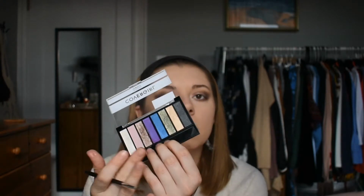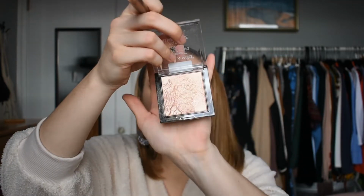I only used three shades from this palette, but this was on clearance. It was $8.53, so $9. I'm just rounding up because of tax. I'm gonna use this again and try these shades. I'm just trying to do a more wearable look since I'm going out. A Wet n Wild, one of the Mega Glow ones, I think it's called, in Precious Petals. It looks like this. It's got the little embossment of a flower on there.